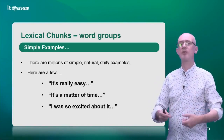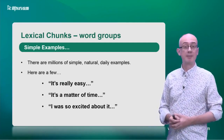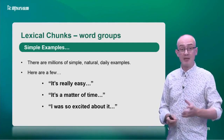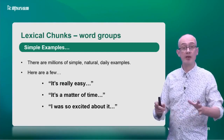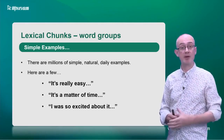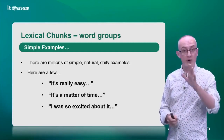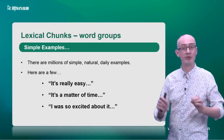I was really excited about it. I had a great holiday in Vietnam last year. We went surfing. I was really excited about it. I had a great time, actually, when I went back to see my family in England. Me and my brother had a great Christmas meal in this restaurant. I was really excited about it.